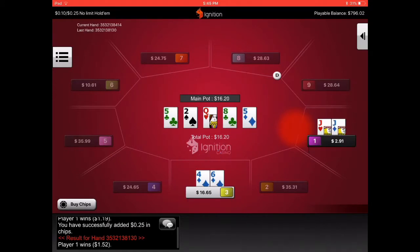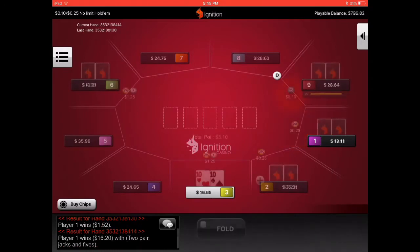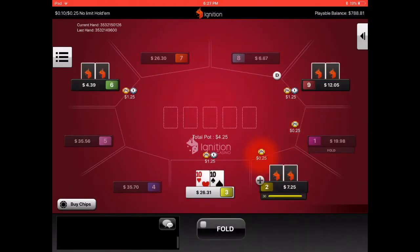I guess wishful thinking would be if he had ace 3 or ace 4 there. That's what we were hoping for. But he had jacks, and he just calls it off, and we lose our first hand there.